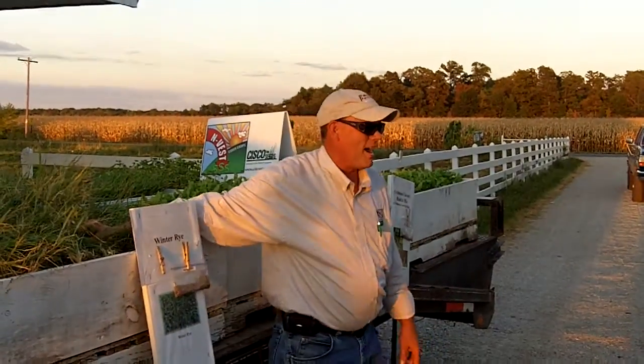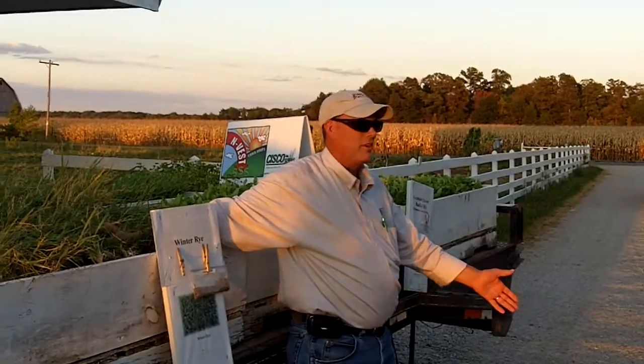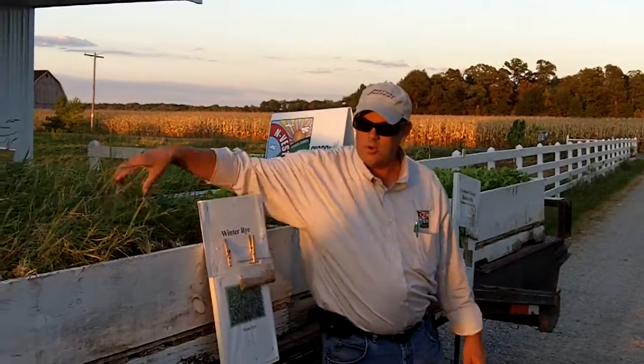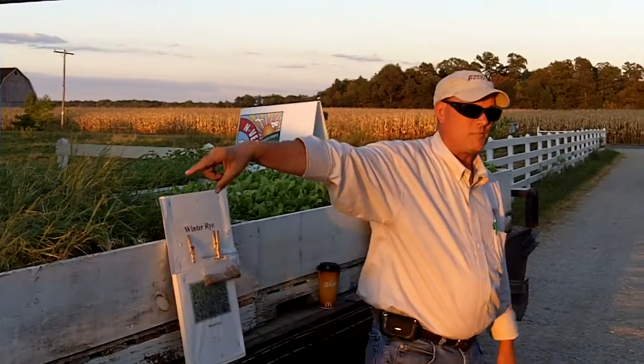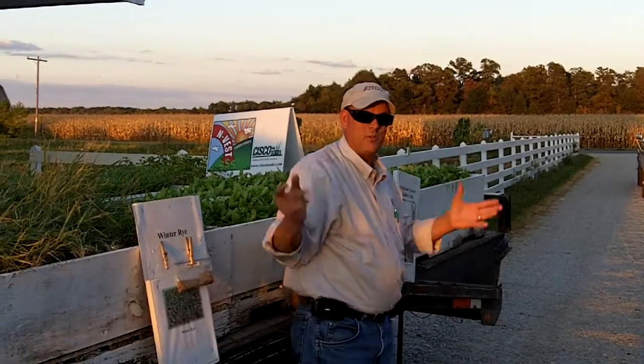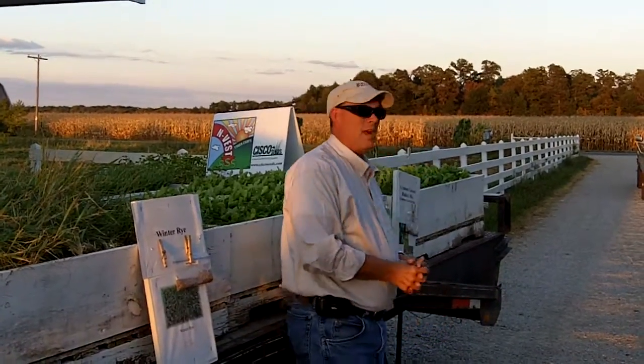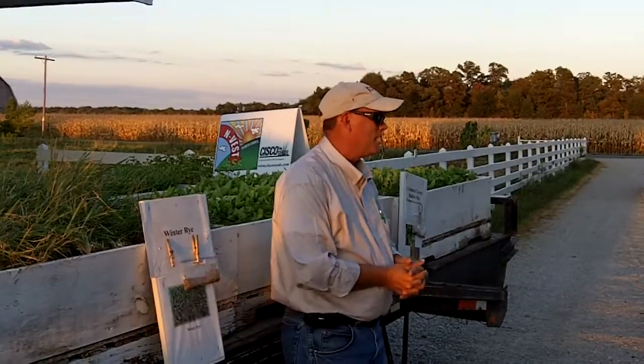Love it. You know why? Because when we take off our popcorn, we take off our other corn, I can plant oats, rye, and turnips. And I can graze cattle on my corn stalks most all winter long if I can get everything established quick enough. I can stop buying hay at the auction. I can maybe even sell some of the hay that I'm producing on my farm.